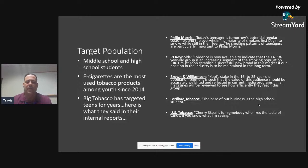Lorillard Tobacco: "The base of our business is the high school student." Doesn't get any more obvious who they're targeting there. And then, of course, same thing with U.S. Tobacco. Cherry Skoal is for somebody who likes the taste of candy, if you know what I'm saying. Again, doesn't get any more obvious that they are targeting our children. Thus, we need to get the point across to them that these companies are not looking out for their best interest.